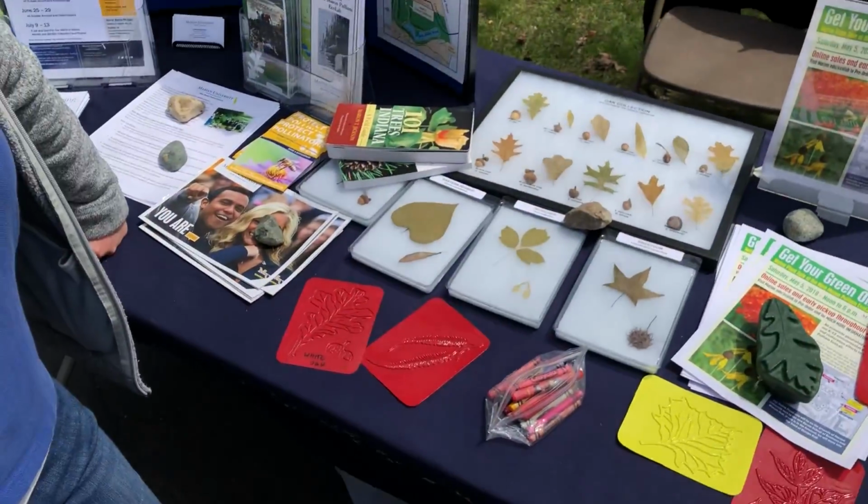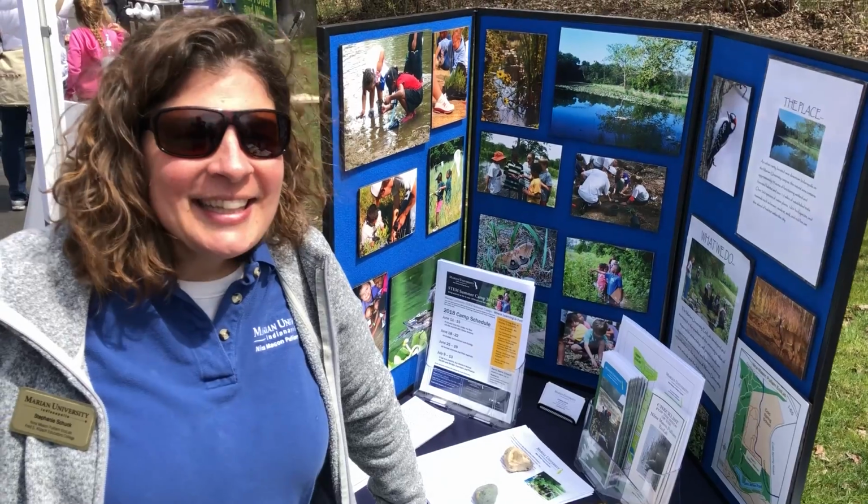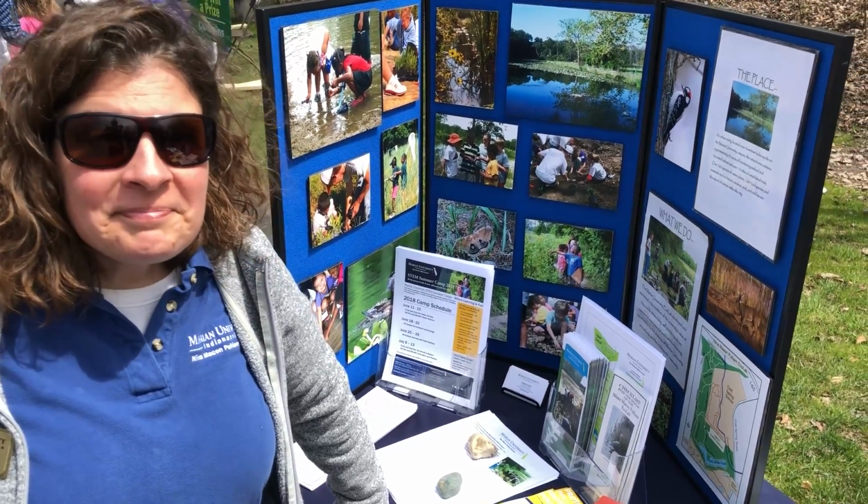I strongly advocate you go visit the Nina Mason Pulliam Eco Lab at Marion University. It's open dawn to dusk every day, and it's free. And there are even beavers out there.